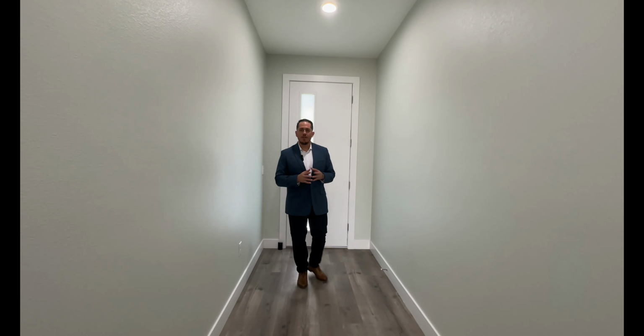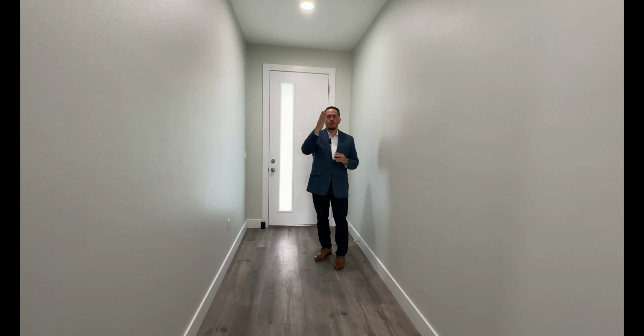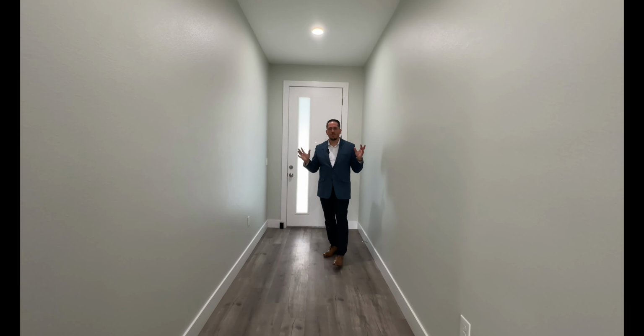All right, guys, so stepping into this new construction home here in the center of East Orlando, you come into this nice foyer, which is a nice little hallway here. You're gonna notice this door that we just opened to this home. It's about 8 feet tall. Ceilings are gonna be 9.4 feet. You have this beautiful recessed lighting, which we're gonna see throughout the rest of the home as well.